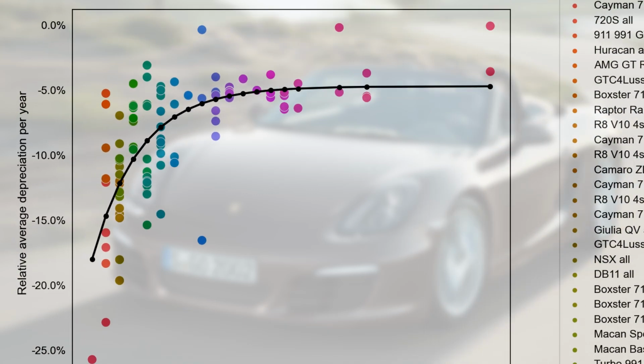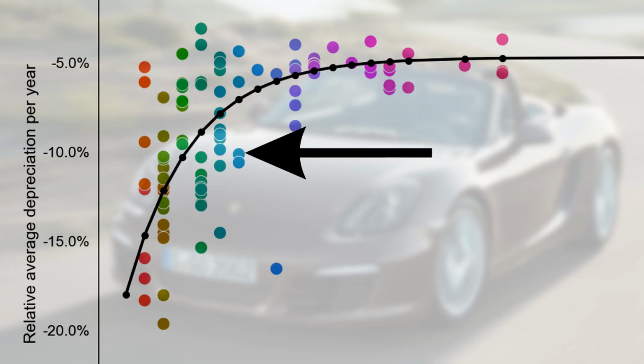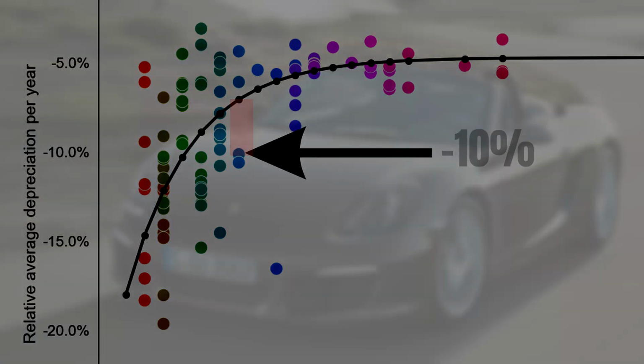If we find the base version of the Boxster, then we can see that it scores really good with a rate of -6.1%. And this puts it above the trend line and in the same league as the 991.1 Turbo. The S scores a lot worse with a rate of -10%. And this is way below the trend. However, we already saw in the depreciation curves that we could expect such a difference. After all, we saw that the premium for the S fades away over time, and as a result, the depreciation is higher. And on that note, let's wrap up this video and conclude.